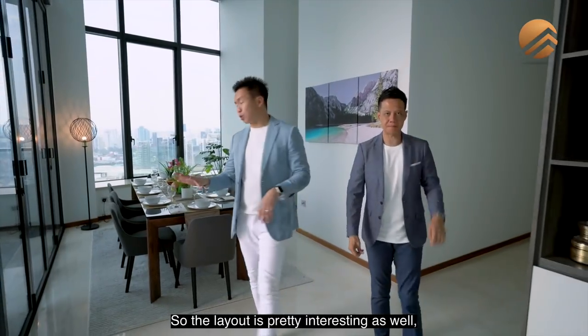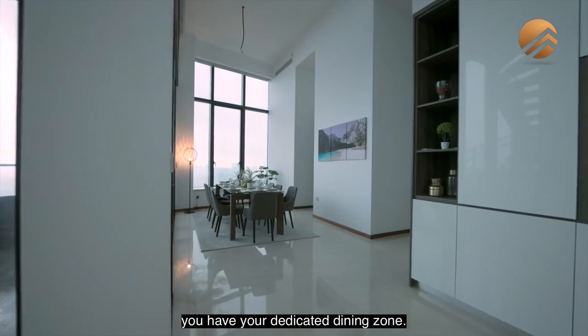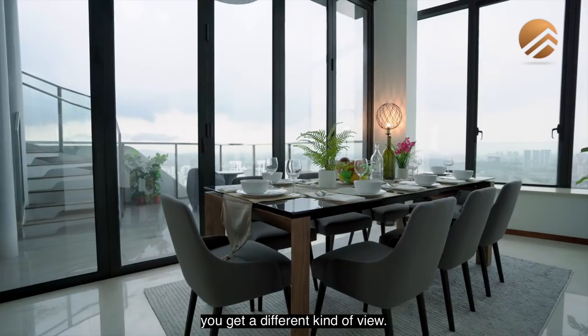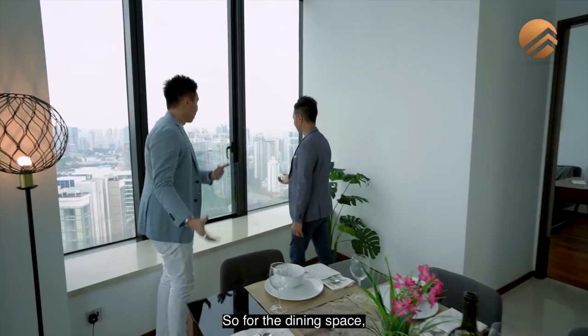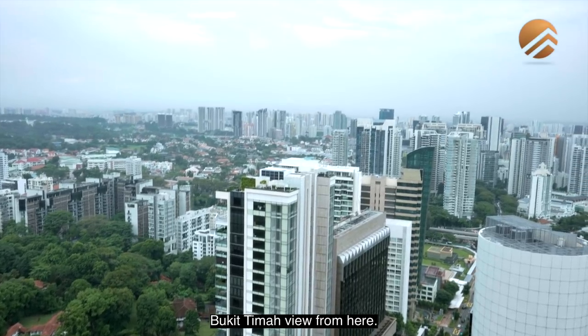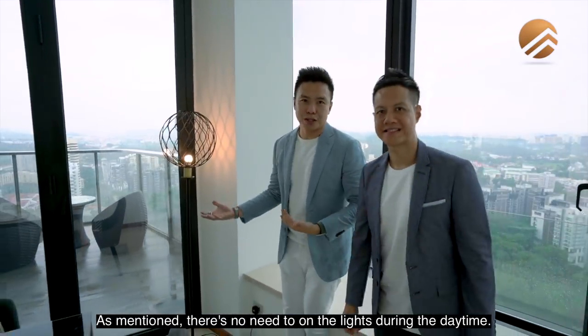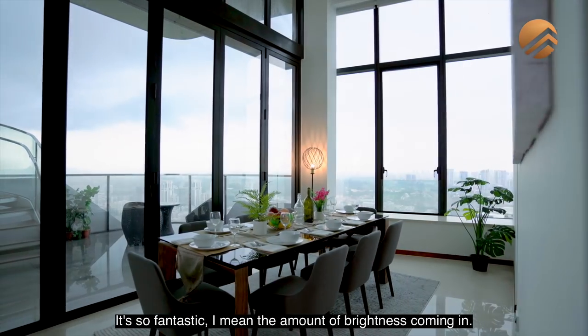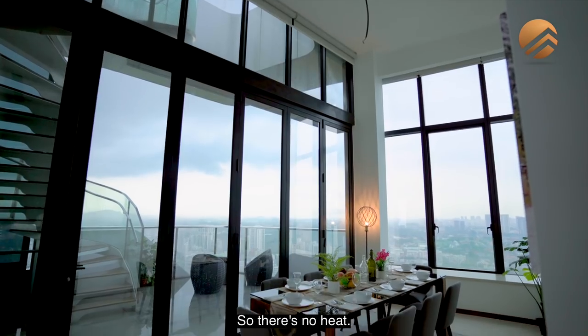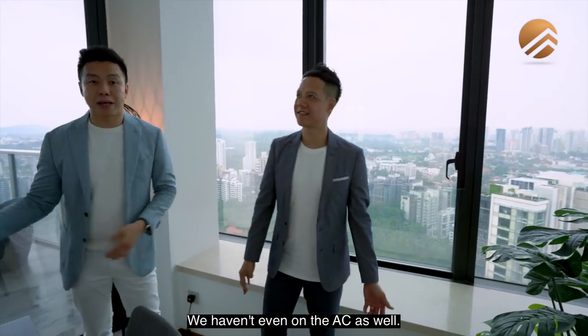So the layout is pretty interesting as well because on this side, you have your dedicated dining zone. Almost every ounce of space here, you get a different kind of view. So for the dining space, you get to see the entire Newton Bukit Timah view from here. As mentioned, there's no need to turn on the lights during the daytime. It's so fantastic, the amount of brightness coming in. And these are all tinted full-height windows. So there's no heat. We haven't even turned on the ACs as well.